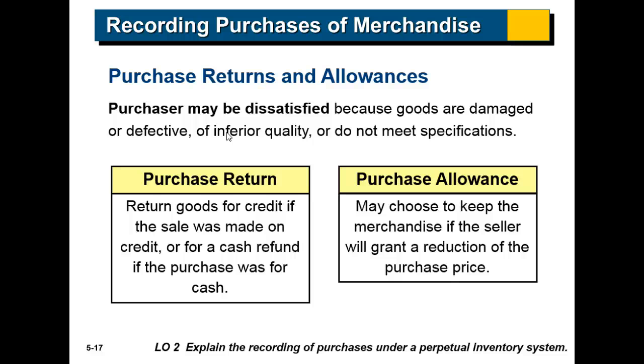Sometimes they just lump it back into inventory, but they're smart to show purchase returns so they can keep track of why, or if there's reasons why certain items are continually being returned. A purchase return is goods returned for credit if the purchase was made on credit, or for a cash refund if the purchase was for cash. There could be what's called a purchase allowance. They keep the merchandise if there's a reduction in the price. Usually that might happen because you ordered red widgets and you got blue widgets, and you didn't want them, but you could kind of use them. But the seller's going to give you a deal, so you'll keep them because they can kind of work for you. Get what I'm saying? So you can have a purchase allowance or a purchase return.